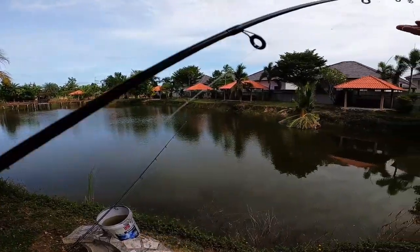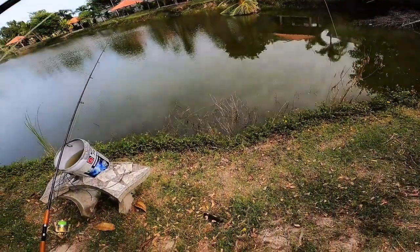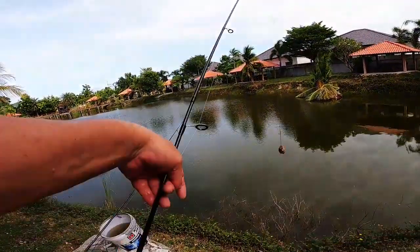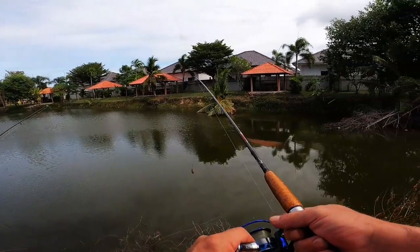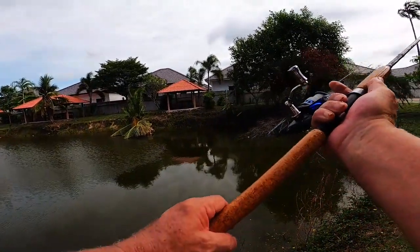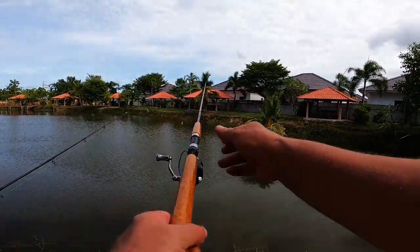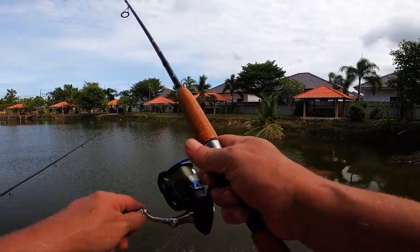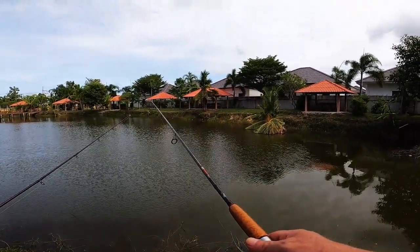So we're really after the tilapia on this one, but whatever bites, we'll take those catfish too. On this small ultralight, that catfish was a nice fight, as you saw there. But really looking for some bigger sized tilapia. But we'll take whatever, right?